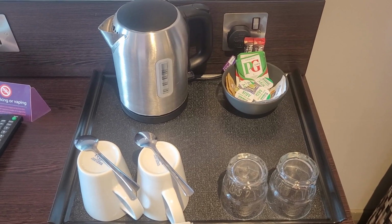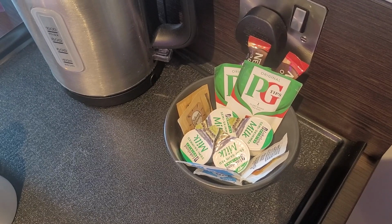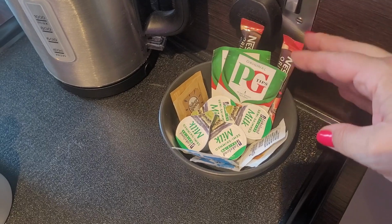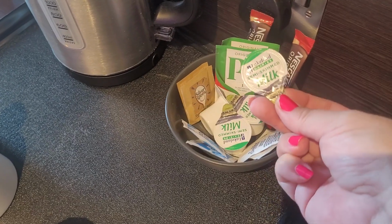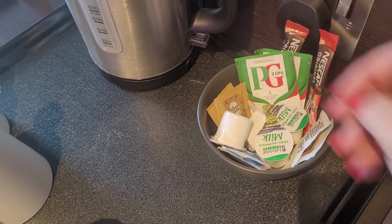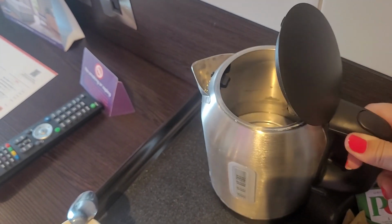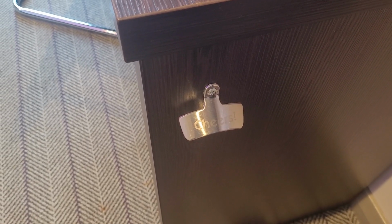Kettle, teas and coffees, 2 cups and 2 glasses. I guess you ask at reception if you need more. In the little pot we've got some tea bags, original coffee. I think I saw decaf coffee down in reception. There's a sweetener, sugar, milk and demerara sugar. Kettle looks fairly new and clean. Bottle opener in case you BYOB.